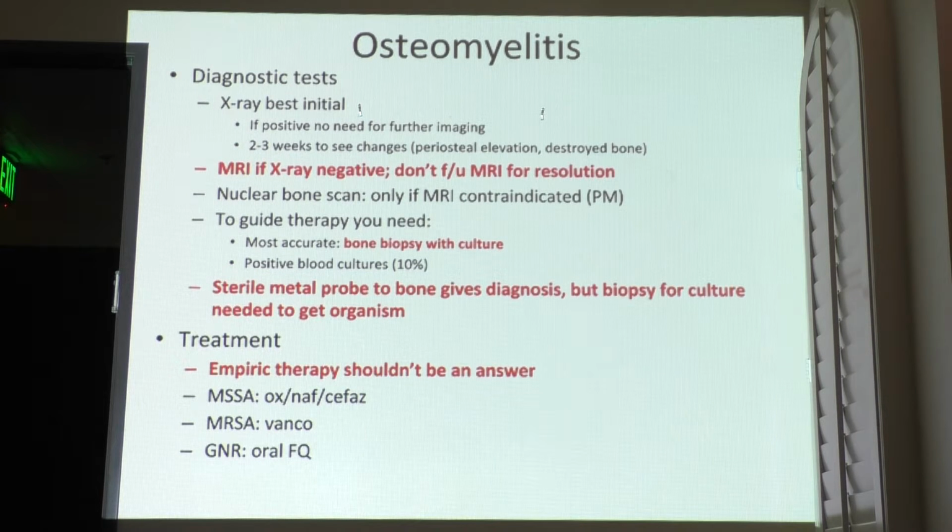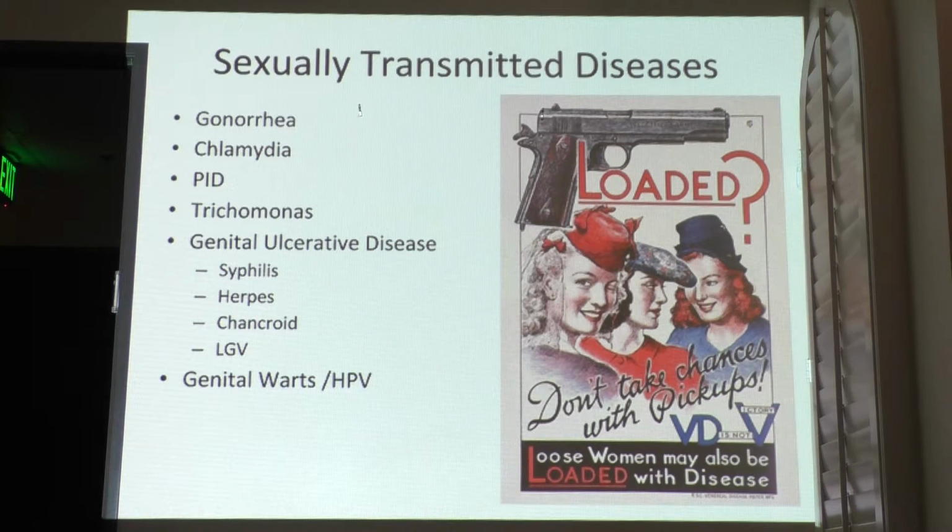For treatment, if you suspect MSSA, you treat with oxacillin. MRSA, you treat with Vanco. And if you think about diabetes and gram-negative rods, you just give them an oral fluoroquinolone.